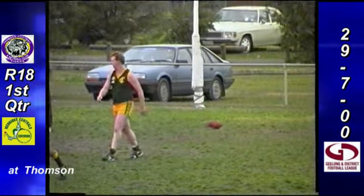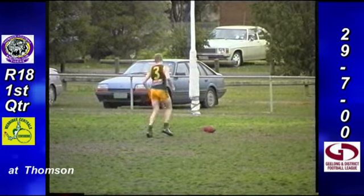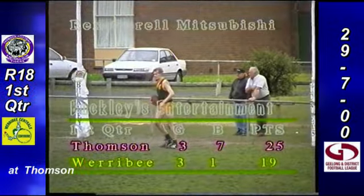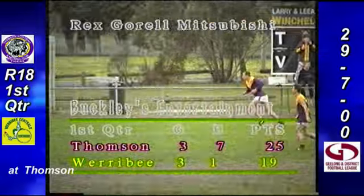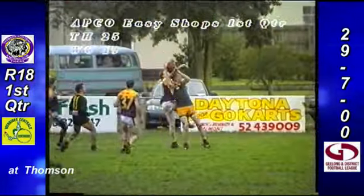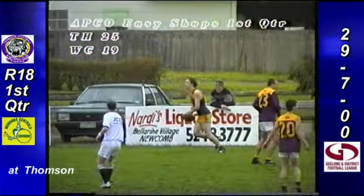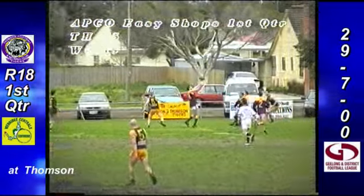So 3-7-25 Thomson, 3-1-19 Werribee Centrals, Victory Trophy Centre scoreboard on the first quarter, 28.5 minutes gone. I don't think Terry's a noted goal kicker though, is he? Oh, no, he can kick goals. No doubt about that. Well, from the kick in again, Calvert in front takes a strong mark ahead of Nan Curvis, and perhaps overhead he's too strong, but reading the ball pretty well.